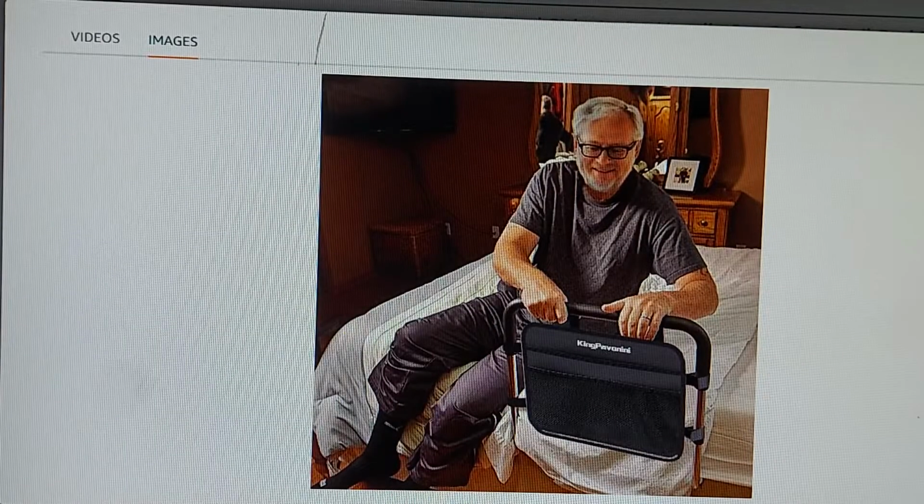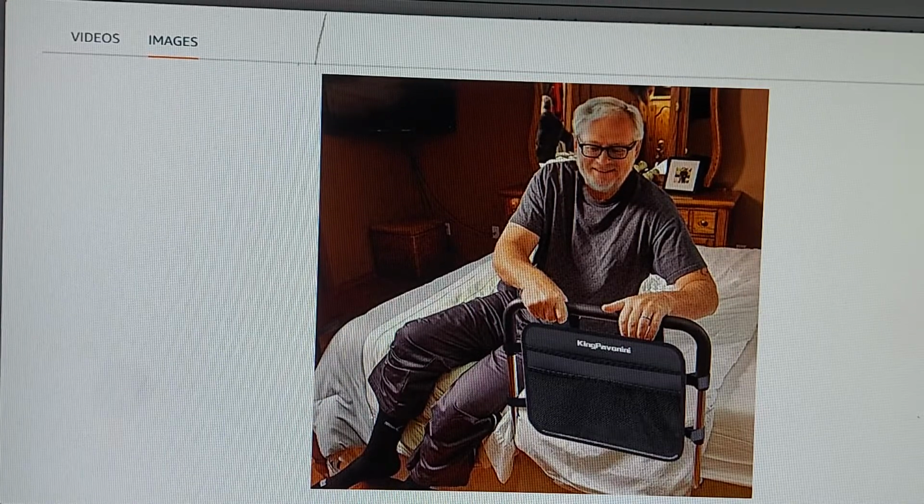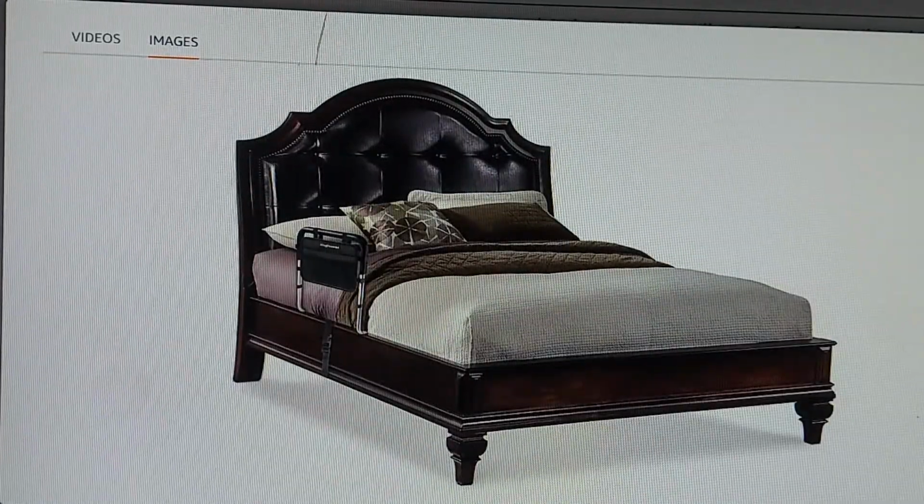And there's a picture that the product shows of someone using it, grabbing hold of the rail to help get out. That's very helpful even just to get into a sitting position beside it. And then you can hold on to it as you stand up as well. And there it's showing it on a regular bed.